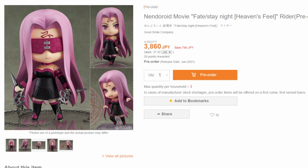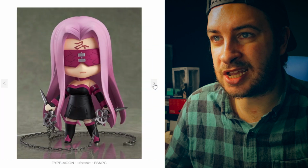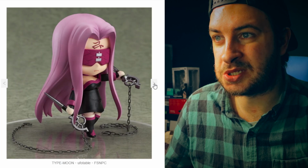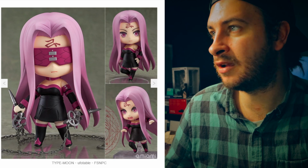He looks absolutely sick. Another Nendo. So we've got Rider from Fate/stay night: Heaven's Feel. Love Rider's character, man. She's just designed very, very well. And as soon as I saw the Nendoroid on pre-order, I was just like, yes, please. It just looks so good. Some Nendos are just very visually pleasing, and I found that with this one when I saw it. So it was an easy pre-order.